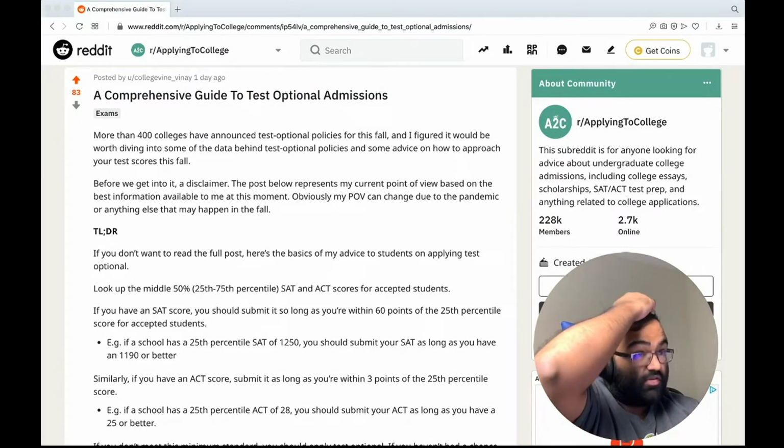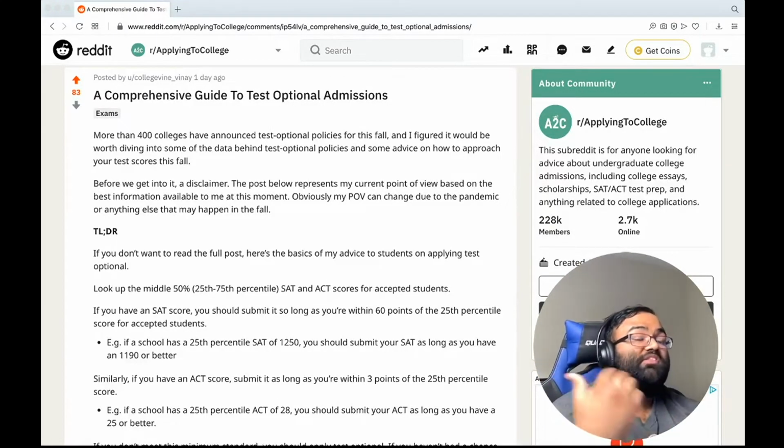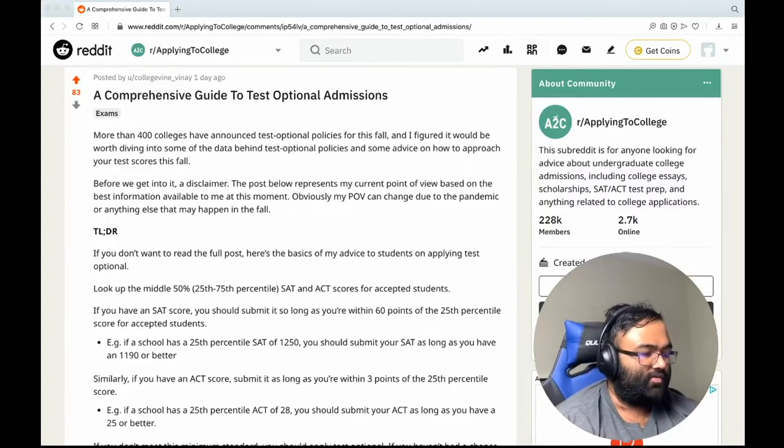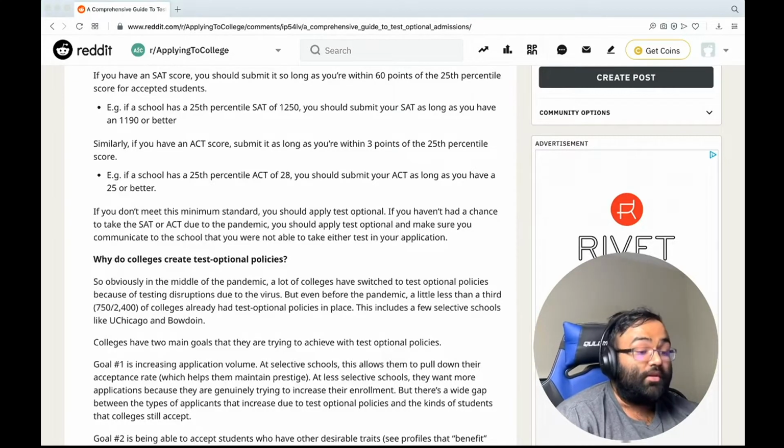So we talked a little bit about the general notion of when you should be submitting a standardized test. Now let's take a step back and understand why colleges have created these test optional policies in the first place, right? Obviously, in the middle of the pandemic, many colleges have switched to these test optional policies because of testing disruptions due to the virus. But even prior to the pandemic, like I said, close to a third of all the undergraduate colleges in the US had test optional policies already. And this included a few selective colleges like UChicago or Bowdoin, right?